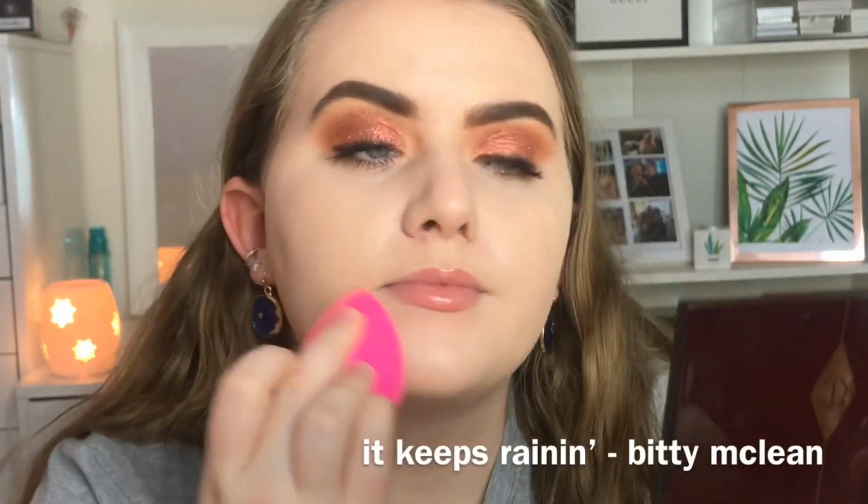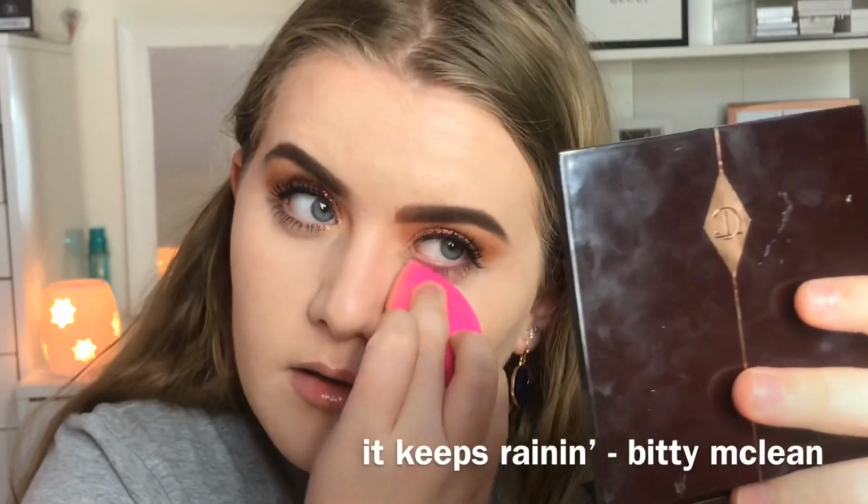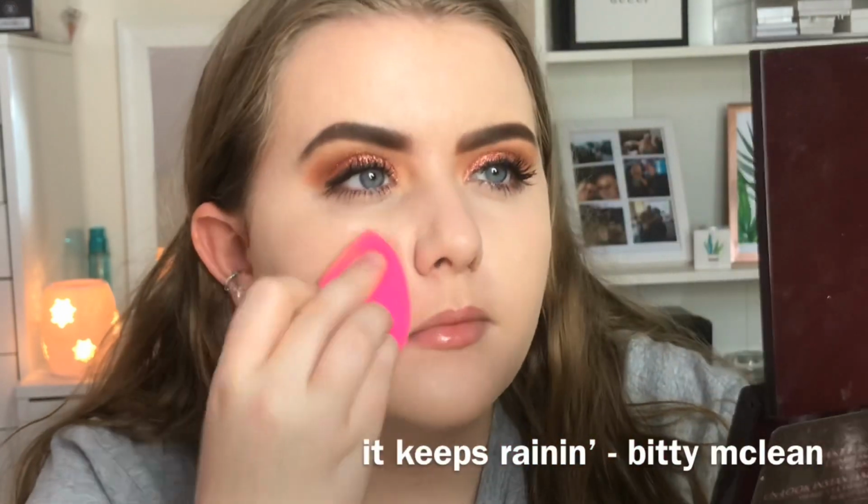But I am going to go in with a little bit of an extra layer and see if I can fix that. It's raining, it's raining. Tears from my eyes.